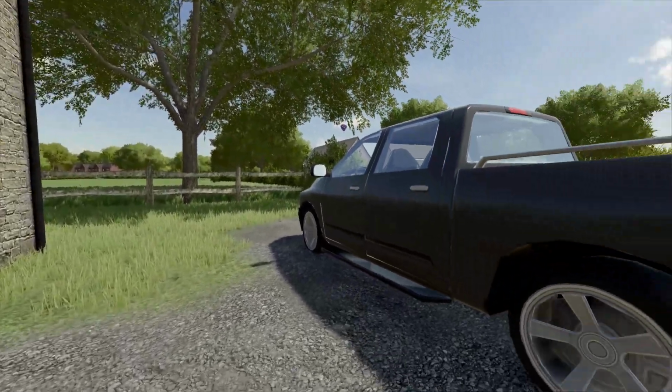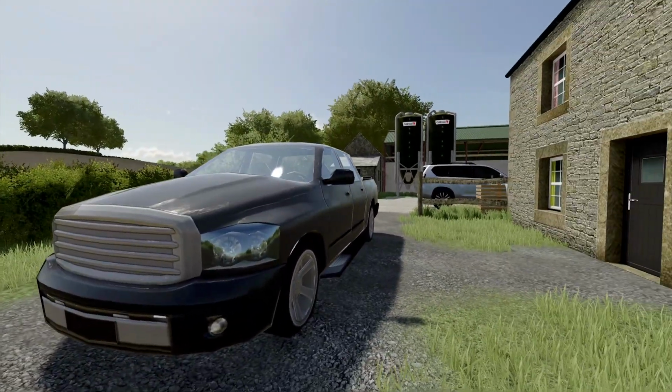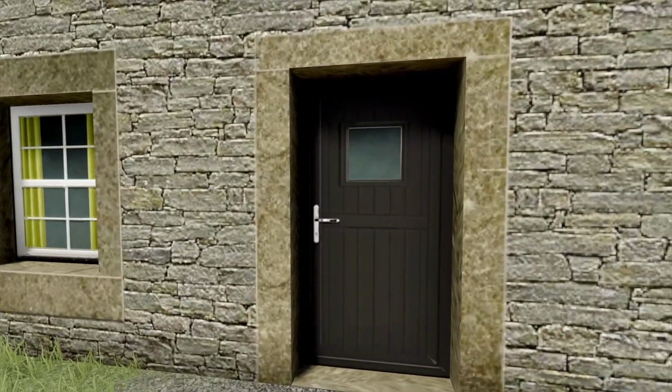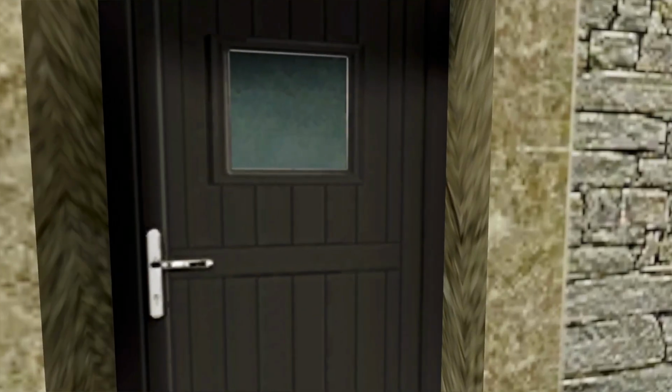I don't think that's his truck, that American. I think it's a GMC sort of thing. I think that belongs to his son that doesn't live here at the moment. He's away working in a different country. So we'll just check in with him.